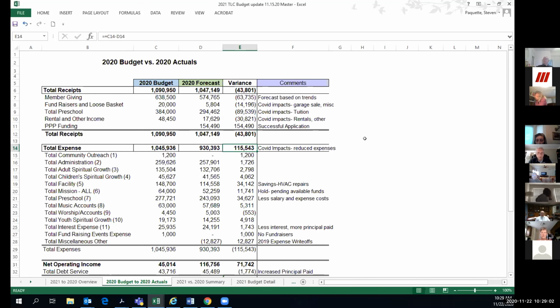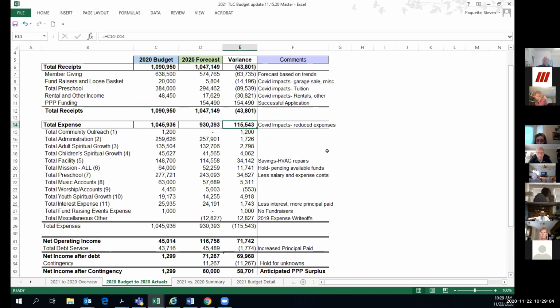And then the next part of the story is just looking at our expenses. And this also helped us. You can see the 930,000 versus $1,045,000. So we're forecasting to be 115,000 under on expenses. And there's a couple of key places. Every ministry, basically, because of the lower level of activity this year, has pretty much had some savings.